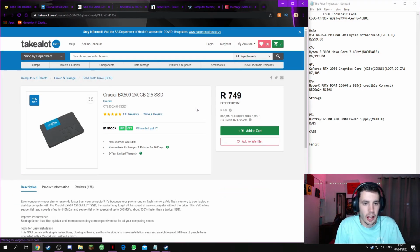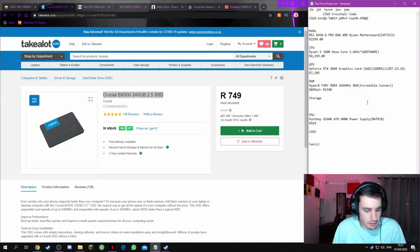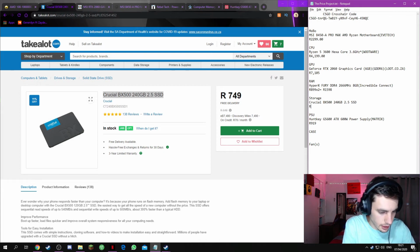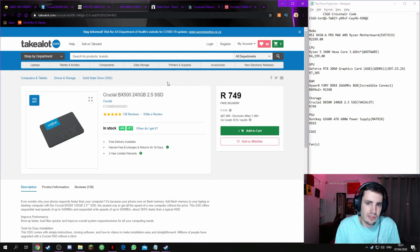Okay, for storage we're going to go with 2 drives, the first of which is this one here. It's a Crucial SSD. It's nothing fancy about it. It's just a pretty standard SSD that's pretty good quality, and that is 749. Takealot is sort of our equivalent of Amazon in South Africa. That's what it is.